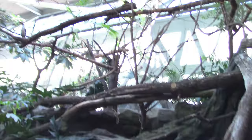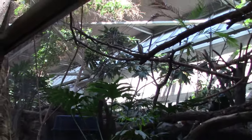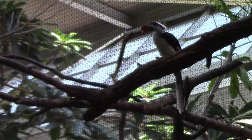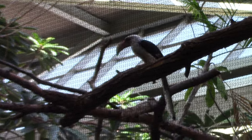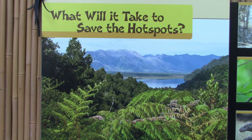All right, so normally the golden lion tamarins will be in this habitat. However, there is a secondary sign here stating animal visitor. So instead of the golden lion tamarins, we got a Von der Decken's hornbill in here. In case that doesn't sound familiar, if you ever saw the Lion King movie, Zazu was that type of bird. But we'll take the safe hot spots.